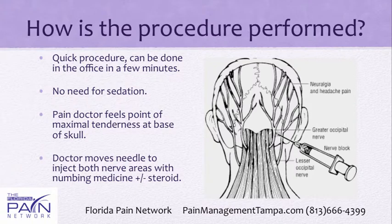How is it performed? It's a quick procedure. It just takes a few minutes. It can be done in the office. It doesn't need to be done in a surgery center or with sedation.